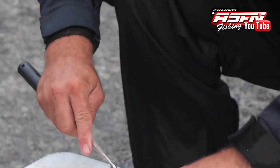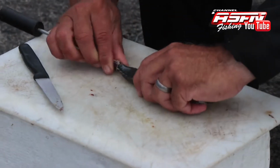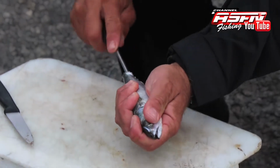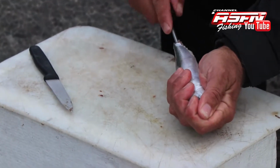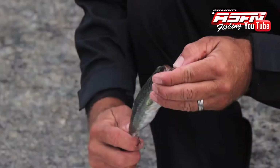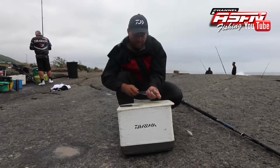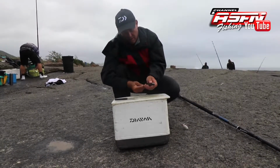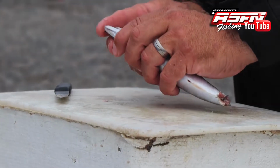Hold it. Okay. All the way back through where it came. Okay. Until we get to the top. Again, just pull that through now, just like that. So what we're sitting with is the eye of the swivel there.